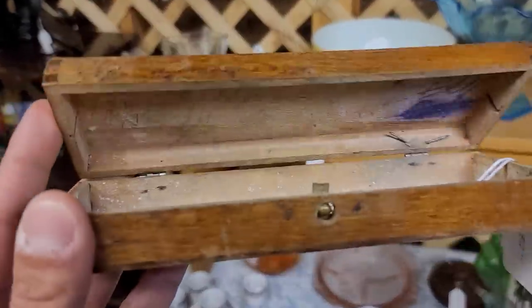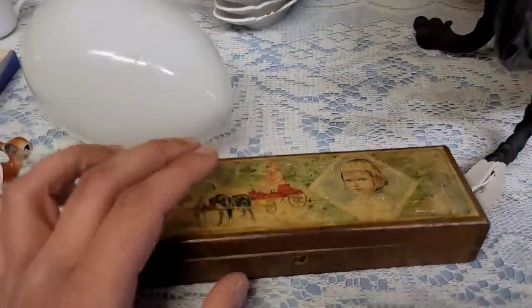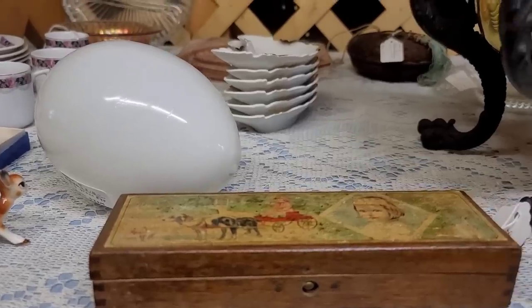Oh, it looks like it has a little lock. Let's see if it works. Oh, we're going to creep down. Not so much. So, woo-woo.